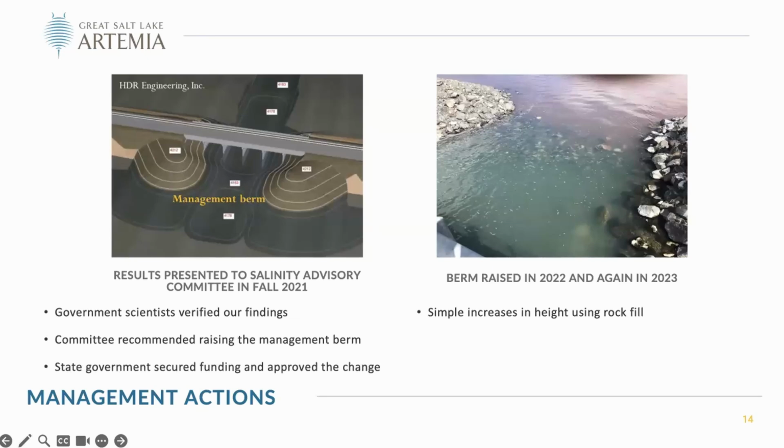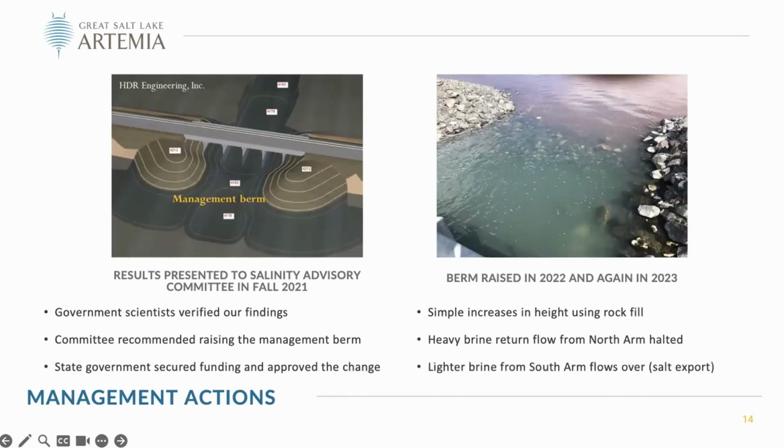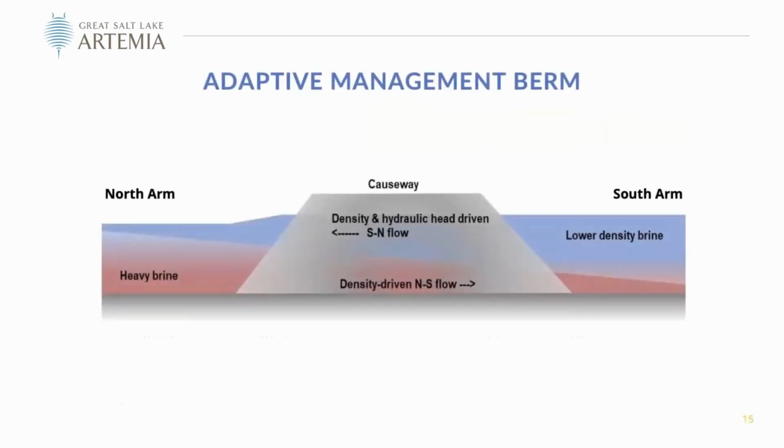And so the berm was raised in 2022 simply by adding more rock fill to it. And it was raised to an elevation that university hydrodynamic modeling suggested would halt that return flow of heavy brine from the north arm. Okay, and it was raised again in 2023 because we had that record high snowpack that Brad talked about, and they wanted to retain that inflowing water into the south arm, allow it to mix fully with the salt before flowing over into the north arm so it would maximize the export of salt out of the south arm.